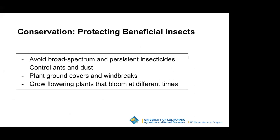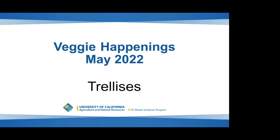Next slide. In terms of protecting beneficial insects, we want to avoid broad spectrum insecticides. We want to control ants and dust, plant ground covers and windbreaks, and grow flowering plants that bloom at different times. So that if we do that, we will nurture plants that produce pollen and nectar for those adult beneficials that tend to supplement their diet with pollen and nectar. Okay, that's it.